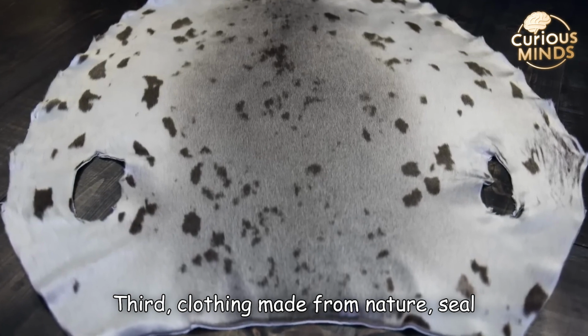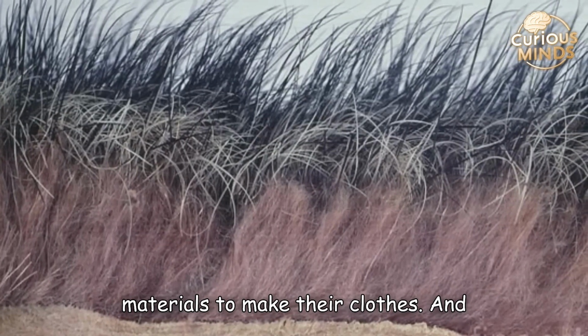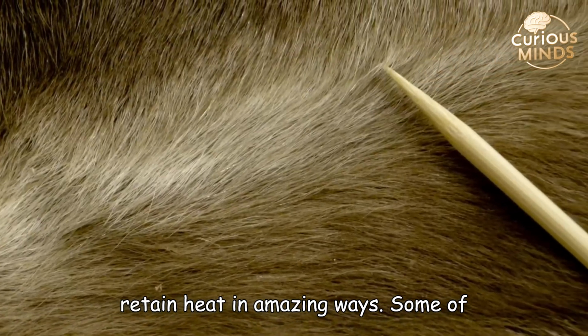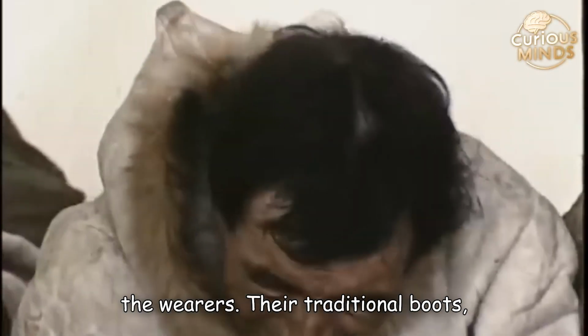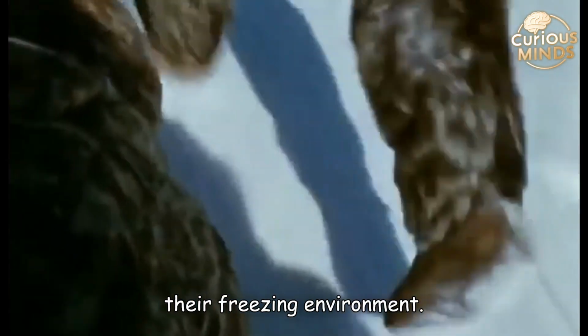Third, clothing made from nature. Seal skins, reindeer fur, even whale intestines. The Inuit use all of these materials to make their clothes. And these aren't just water-resistant. They retain heat in amazing ways. Some of these materials are so insulating that even thermal cameras struggle to detect the wearers. Their traditional boots, made from seal or caribou skins, are incredibly warm and perfectly suited to their freezing environment.